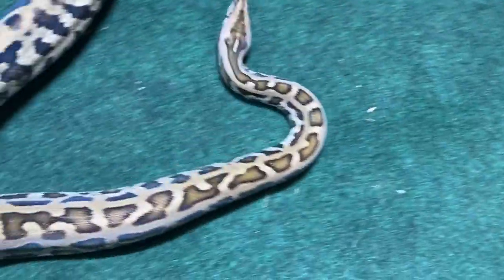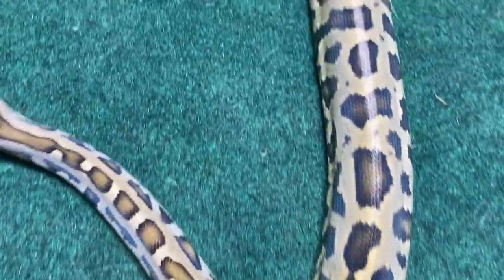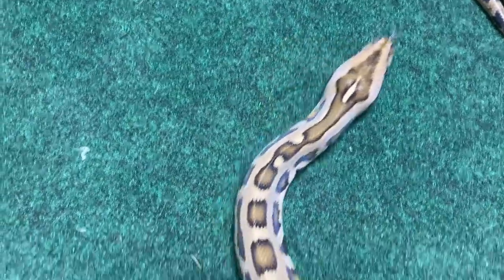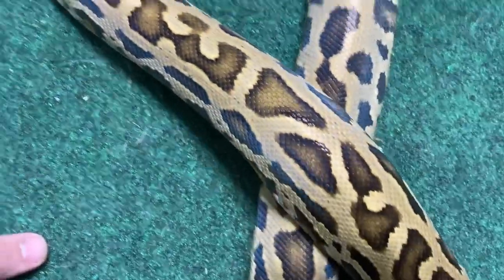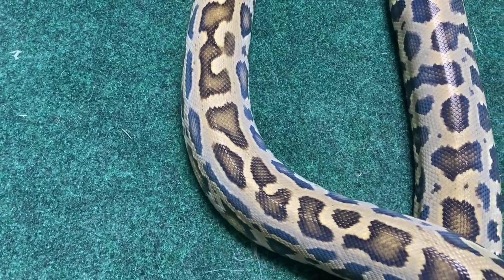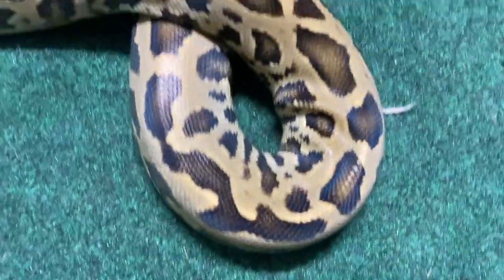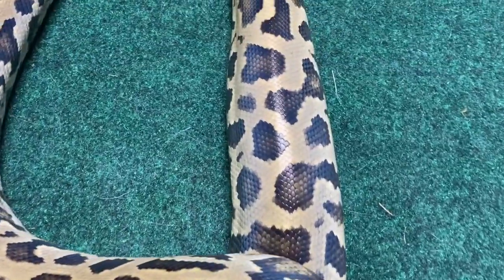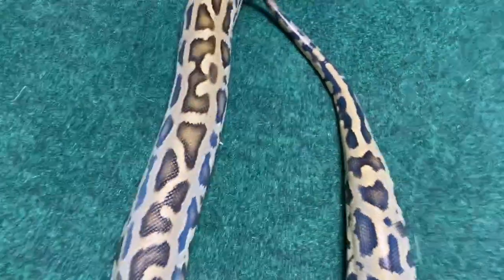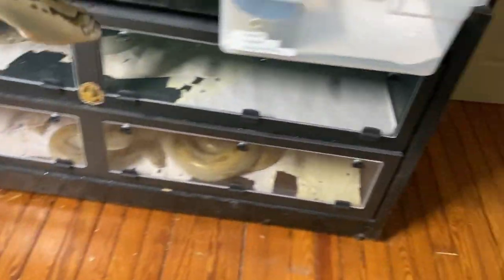But this is a 2020 het pied female. She's absolutely beautiful. She's got a real good pattern on her. It's almost like a leopard pattern. It's not your normal big blocky burm pattern. That's one of the reasons why I picked her out of the clutch that I did. Let her go back in here.